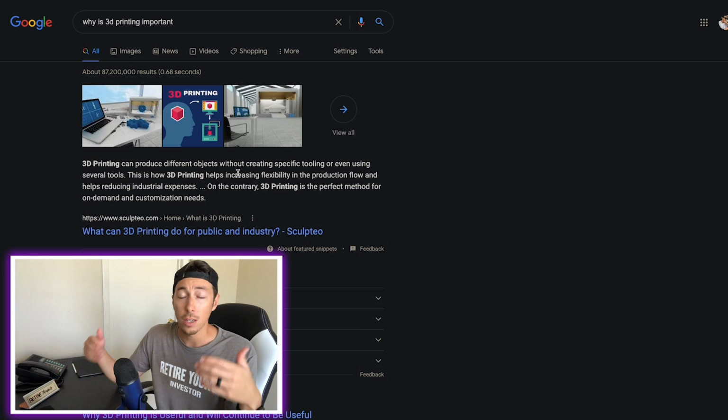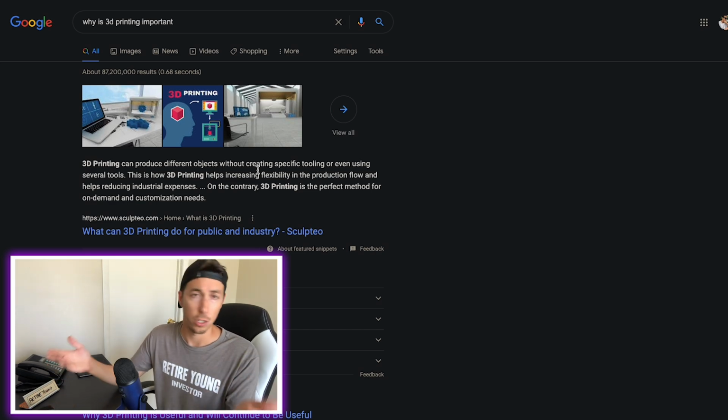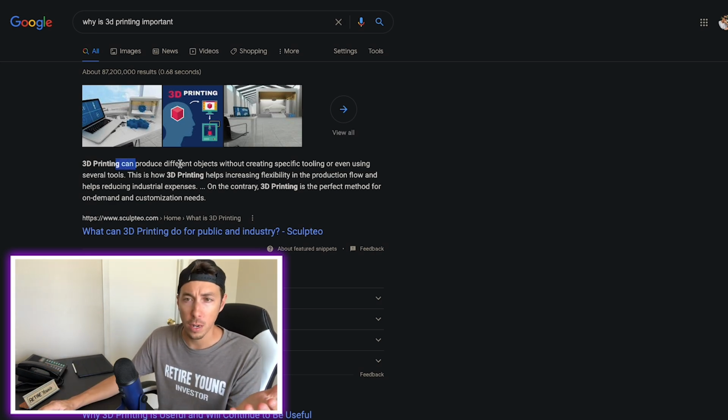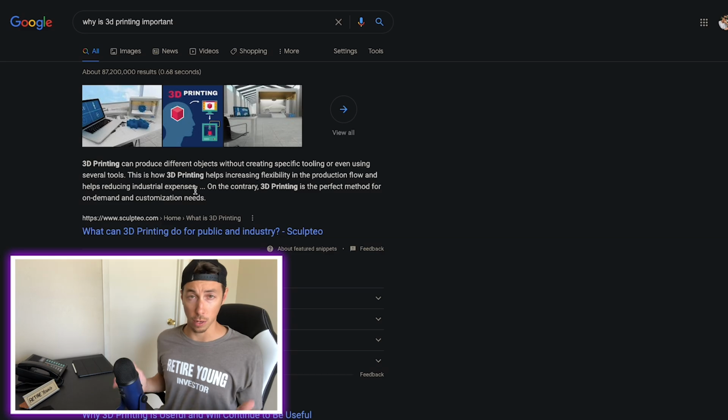It also, you don't need all the tools. So that's another big reason why 3D printing is so big, because you don't need the tools. It's just a printer. So, I mean, that's what it says right here. 3D printing can produce different objects without creating specific tooling or even using several tools. This is how 3D printing helps increasing flexibility in the production flow and helps reducing industrial expenses. It's another green flag. Less expenses because you're spending less money on manufacturing through different plants and finding the tools to do it. It's all done in one 3D printing machine.